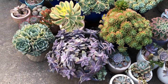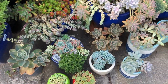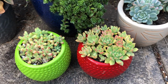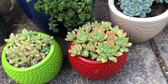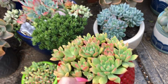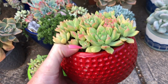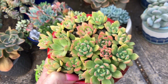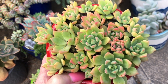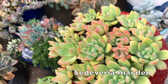Oh, now back over here, two other pots. They don't belong here. I've just moved them to this side so they can get a little bit more sunlight. And this is my pot. I refer to it as my strawberry pot because it reminds me of a strawberry. And I did a cute little video on these when I planted them up. So they're really well rooted. They're getting a great size. The colour's coming along.